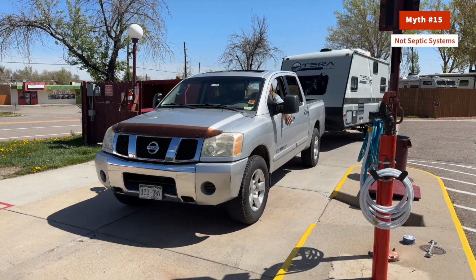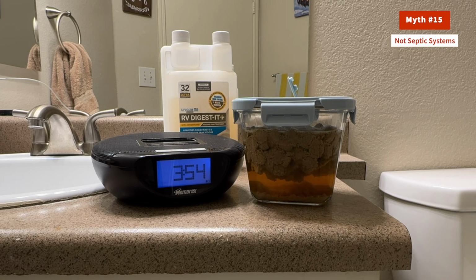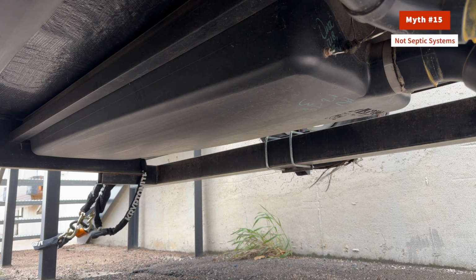We recommend dumping a holding tank after only 3 to 5 days. So by using a high quality holding tank treatment, you will be aiding in the breakdown of waste in a much shorter amount of time than you would ever need in a septic system. Again, let us reiterate, holding tanks are not septic systems. We agree.